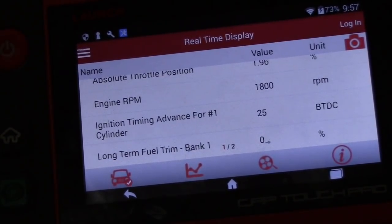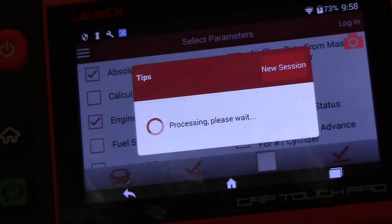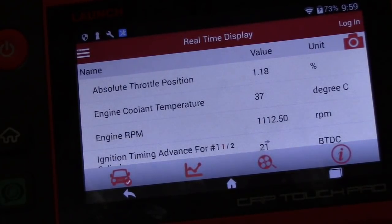So let me get this warmed up. We'll get into closed loop. Okay, I'm just going to add engine coolant temperature. And yeah, check this out, degrees Celsius. So let me get this warmed up and we will be back.